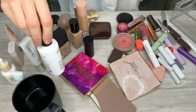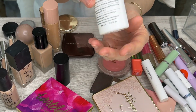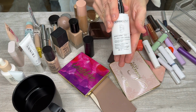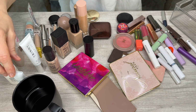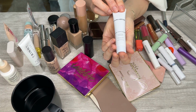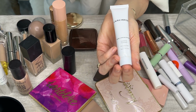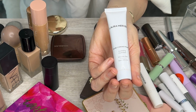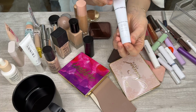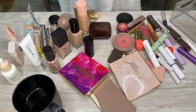Next up is the Dermablend Setting Spray, Power Setting Spray 2-in-1. I'm almost done with this, but there's a little bit left. I don't use a setting spray all that often, so it takes a long time for me to go through these. I also don't use a primer very often, but I really like the Laura Mercier Pure Canvas Primer. Super hydrating, silicone-free, if that's important. Sometimes too many silicones as you're doing your makeup kind of start to pill. So it's always nice to have a silicone-free primer. I only have a tiny bit left of this, but it's the only primer I have, and I don't use it very often, so I'm going to keep that.